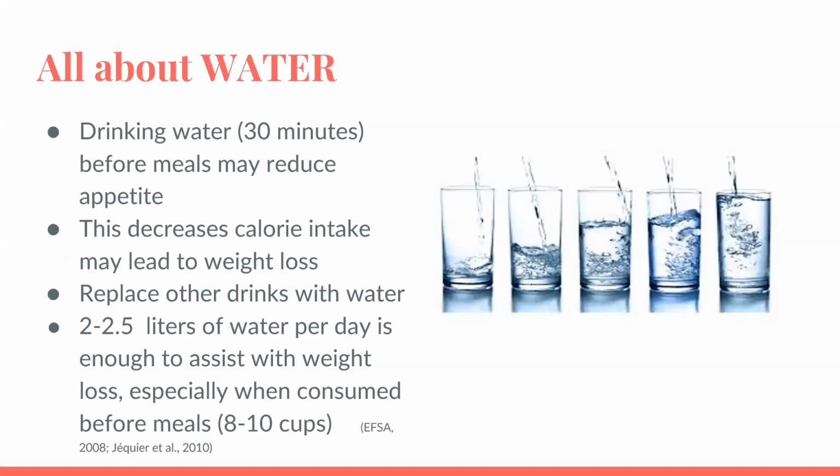So let's talk about water first. Drinking water 30 minutes before meals can reduce your appetite, and this could decrease your calorie intake and assist with helping you reach your weight loss goals. It's recommended to replace other drinks such as juices and sodas with water or unflavored seltzer water. There is also low or no calorie flavored water that is a good option. The recommendation is to drink between 2 to 2.5 liters of water per day. That is the equivalent of about 8 to 10 cups.